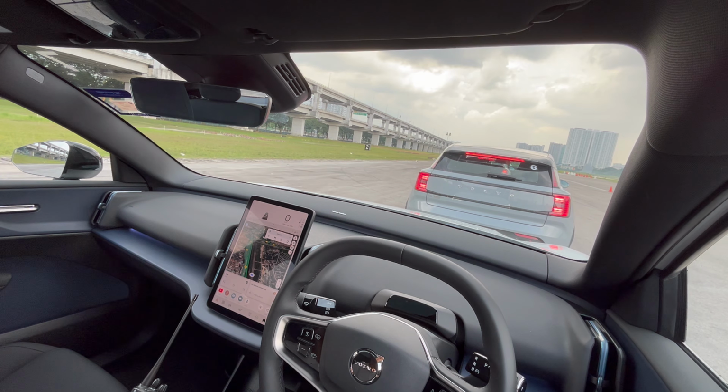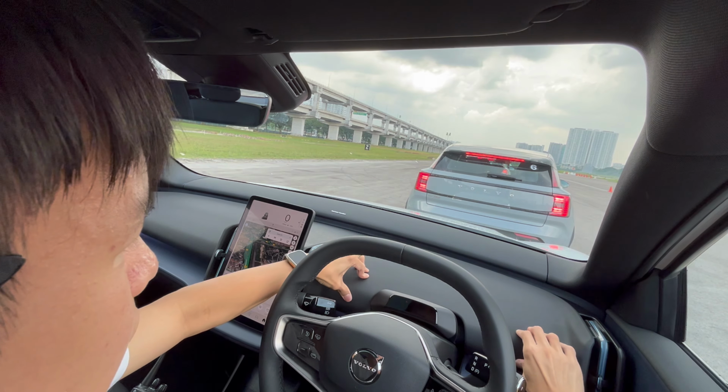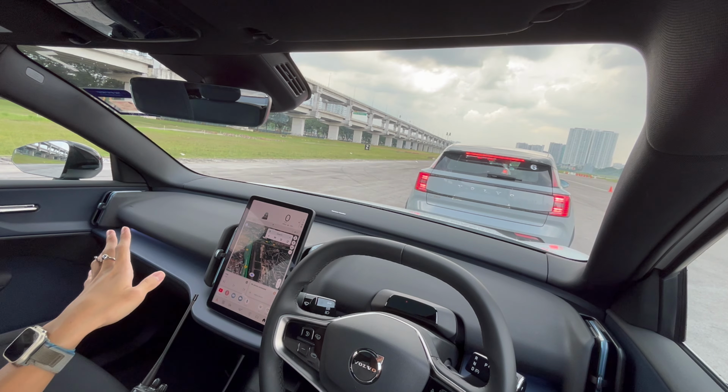Okay, slalom test. So here is plastic. Here is a soft touch material. All are made out of recyclable materials, okay? As Volvo.